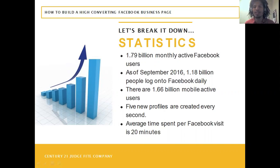1.79 billion monthly active users get onto Facebook. And as of September 2016, 1.18 billion people log on to Facebook daily. Okay, so what about the difference between desktop and mobile users? Well, there are 1.66 billion mobile active users. What does that tell you? People are really doing a lot of research on their phones.